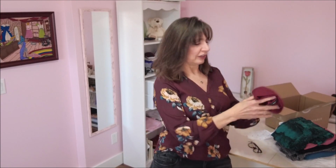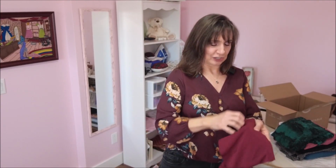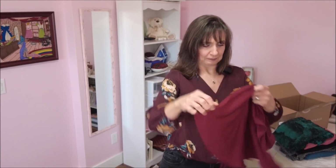Oh, let me get the other thing that fell out. My favorite color, burgundy. I told all of them my favorite color is burgundy. This is an item I requested.